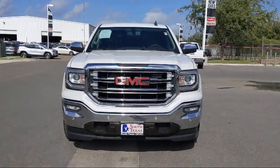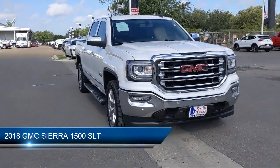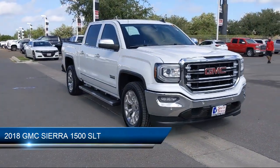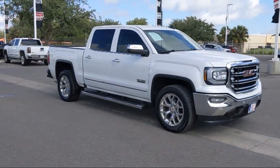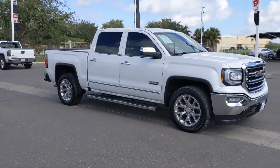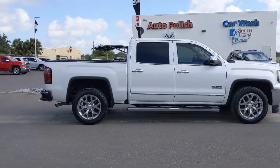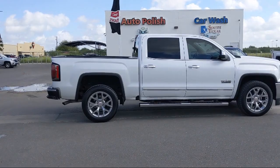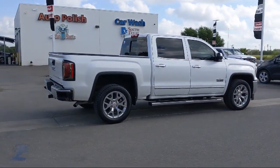And here's a look at another one of our great vehicles from our inventory. It comes equipped with steering wheel controls, Bluetooth smartphone integration, privacy glass, leather seating, power outside mirrors, remote start system, leather-wrapped steering wheel, keyless entry, climate control, stability control, and has less than 40,000 miles on the odometer.